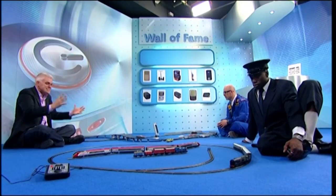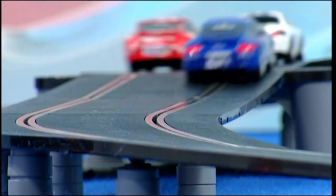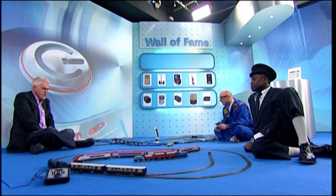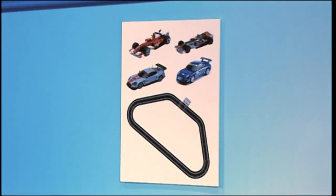I mean, these are both fantastically designed products with wonderful histories attached, and actually sort of deciding between them is going to be phenomenally difficult. Oh, God, it's the loving detail of that Hornby versus the excitement of the Scalextric. But I've made my decision. Ultimately, it's a clear result. And I'm going to come down on the side of the Scalextric! Yes! Because it's exciting, you've got the thrill of the race, and for that reason, above all else, the Scalextric deserves its place on the Gadget Show's Wall of Fame.